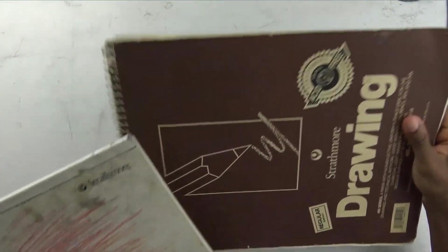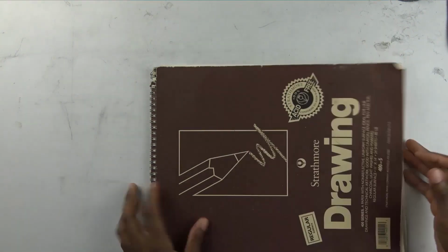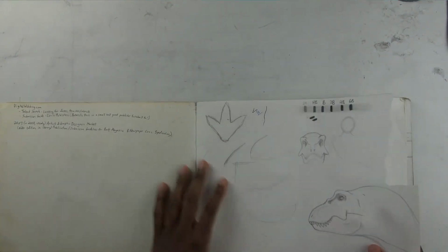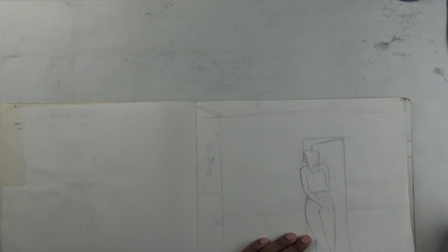Okay, get this other sketch pad. I'll start with this one. You know what? No. Get through this one first. This one is from 2000. Yeah, dinosaurs. I love dinosaurs. This one's from 2005 to 2007. The other pad was 2002 to 2007. This one is from 2005 to 2007.